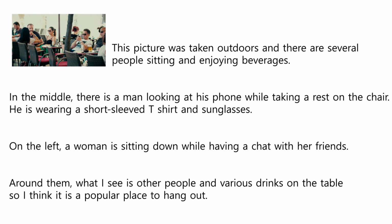This picture was taken outdoors, and there are several people sitting and enjoying beverages. In the middle, there is a man looking at his phone while taking a rest on the chair. He is wearing a short-sleeved t-shirt and sunglasses.